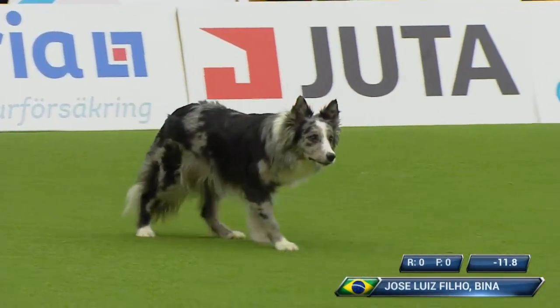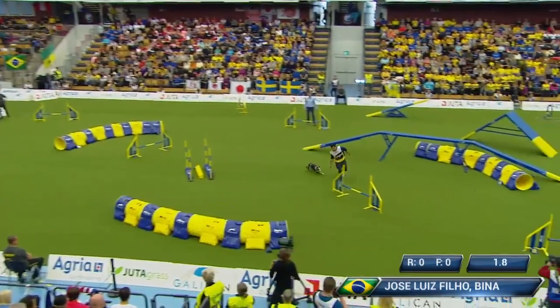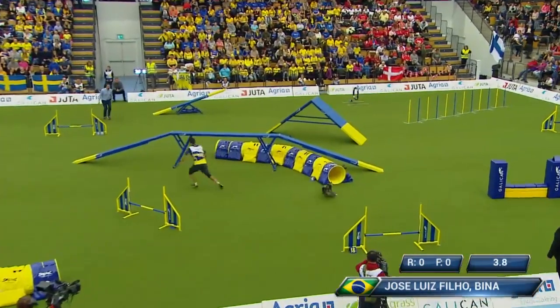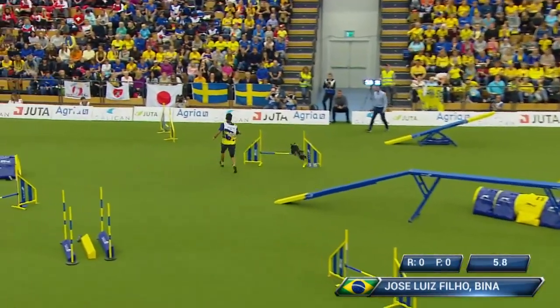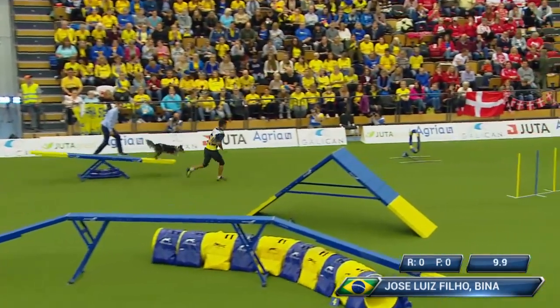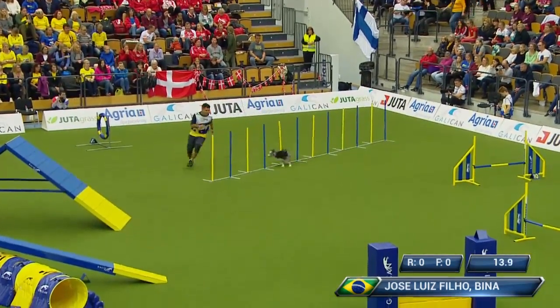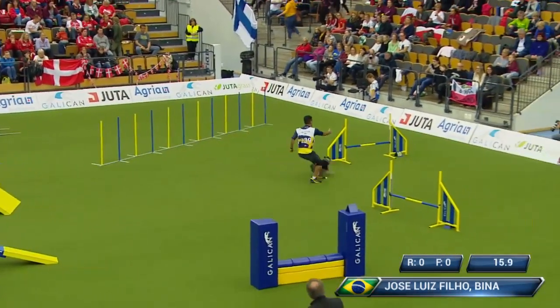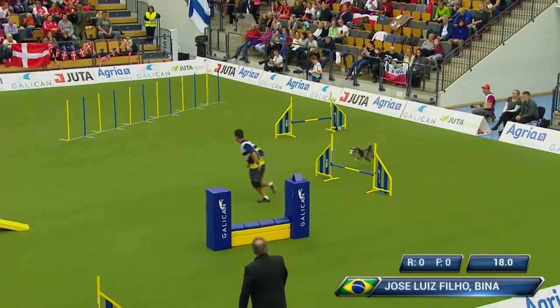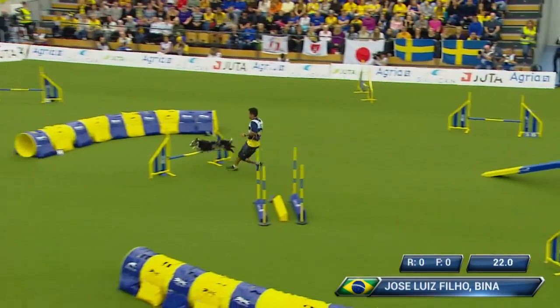Okay, one of the fastest dogs in this class. This is Bina and her Brazilian handler, José Luis Filho. A border collie, not very common in the medium class, but we do have some of them here. Very small border collie to get into medium. But they're all thoroughly measured by FCI judges, so they are under 43. Look at those weaves, Bina. That was impressive. Let's see if he can do the backside of 13 now. We cannot.